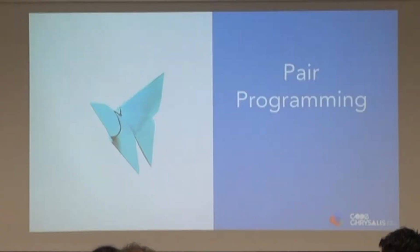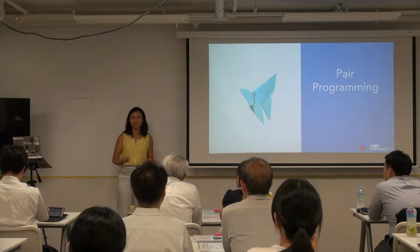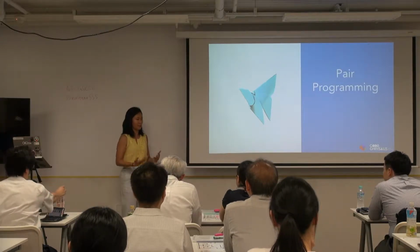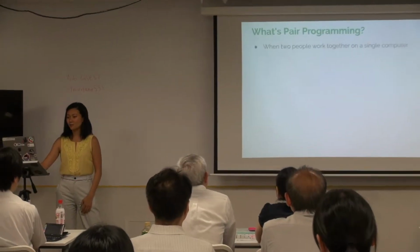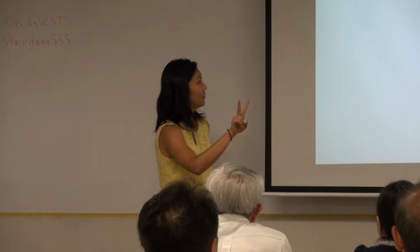So pair programming. Pair programming for Code Chrysalis is very, very important. So what is pair programming? For software engineers, it is when two people work together on one computer. So we're sharing one computer. And it's most famous as part of a group of methodologies called extreme programming. This is a type of agile practice, if people are familiar with that. But it's a software engineering practice that some companies like to use.